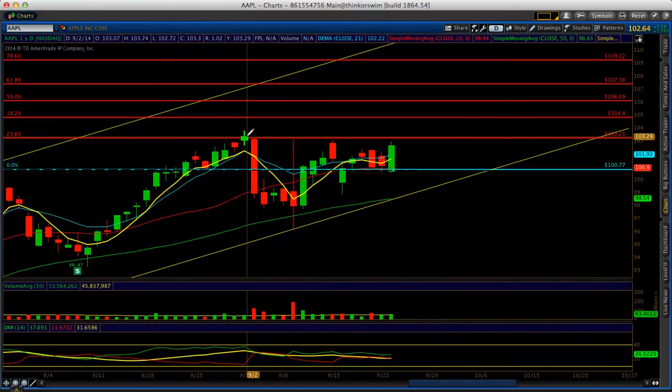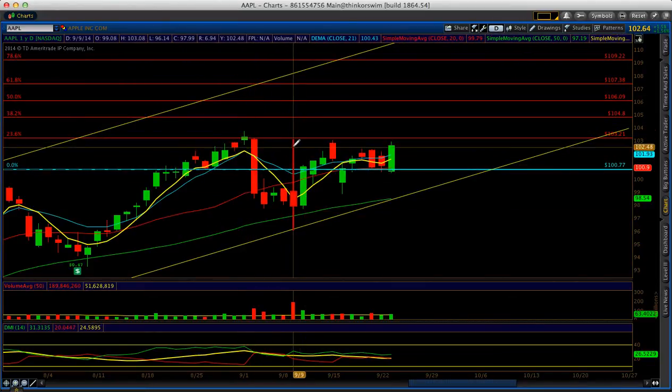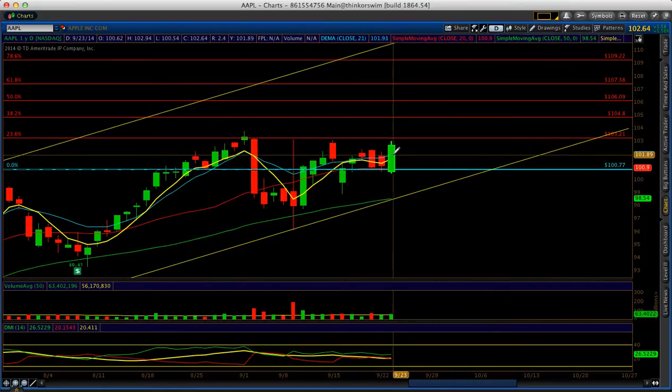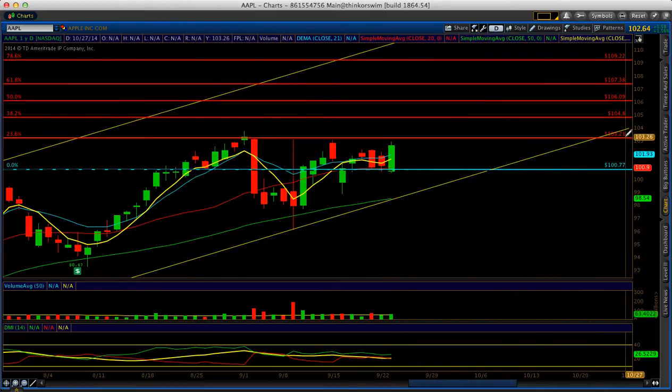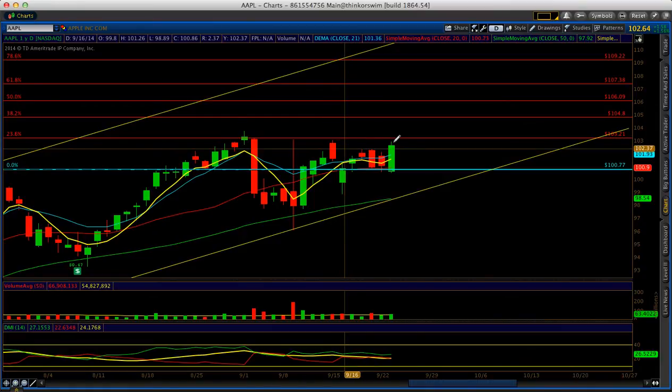He tried to break out that level back at the beginning of September, but the next day he failed. And then he tried the day that they released the iPhone 6 and he failed. The last time he tried was September 15, and now we're getting close again to this level to retest this major resistance. So notice 1, 2, 3, 4.